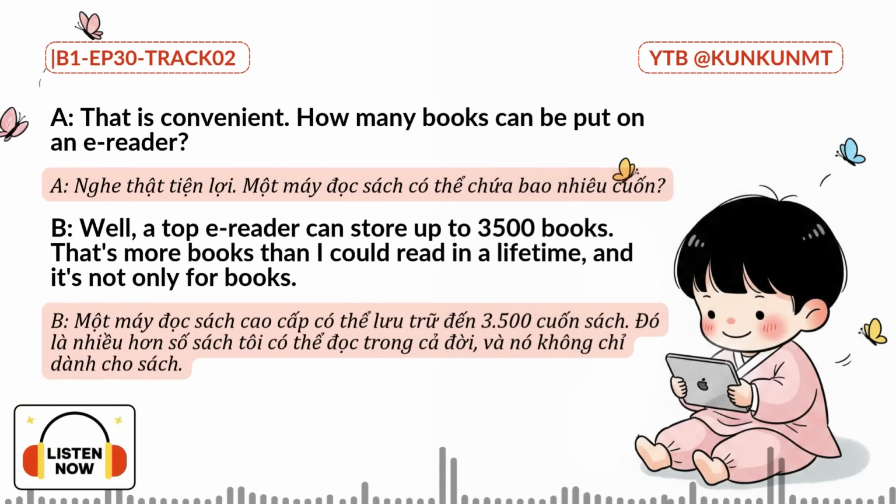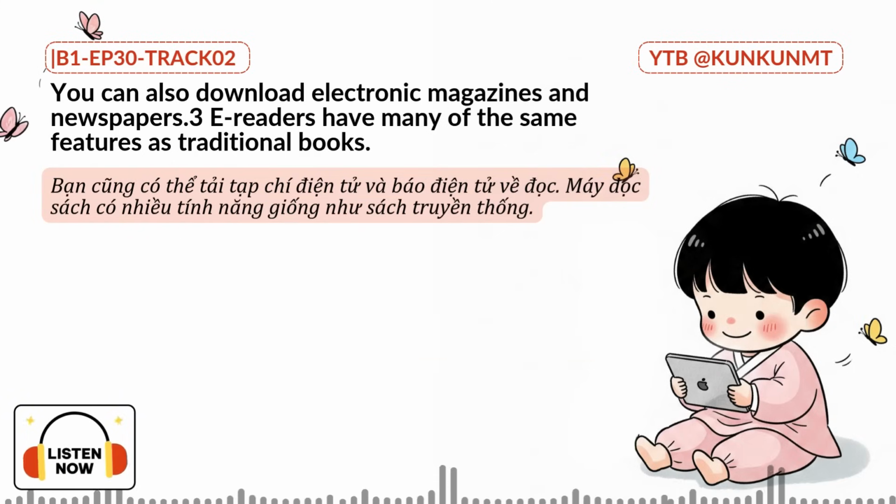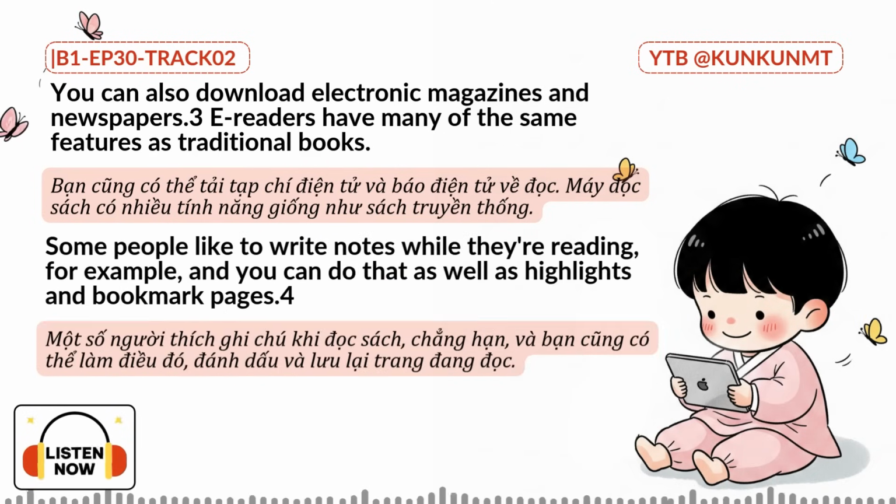Well, a top e-reader can store up to 3,500 books. That's more books than I could read in a lifetime. And it's not only for books, you can also download electronic magazines and newspapers. E-readers have many of the same features as traditional books. Some people like to write notes while they're reading, for example, and you can do that as well as highlight and bookmark pages.